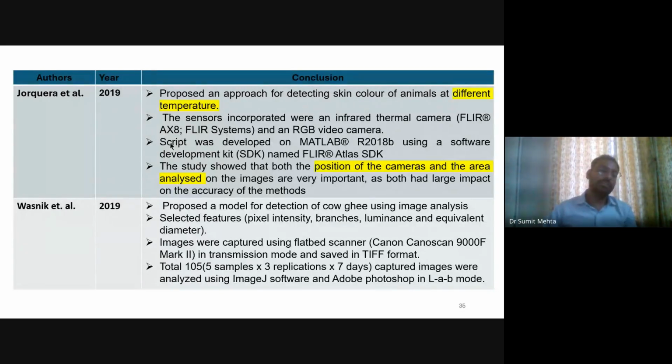Same, Vasnik and co-workers proposed a model for detection of cow ghee using image analysis, where selected features like pixel intensity, branches, luminance, and equivalent diameters are calculated. The cameras or the capturing system used the Canon CanoScan 9000F. A total of 105 captured images were used, which were analyzed by the LAB mode.